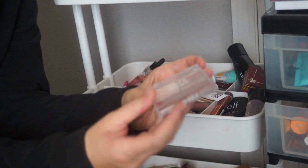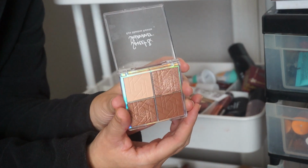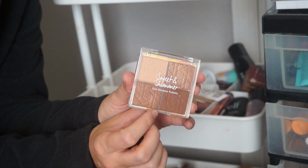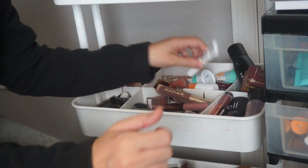All right, second row, we've got a palette that shouldn't be in this one. This is Sweet Shimmer. This was $1 at Ulta. It's not great. I took this to Vegas with me. It was nice for a travel size. It was nice to have something small because I don't really have a whole lot of small eyeshadows, but these shadows are not good. So trashing that.